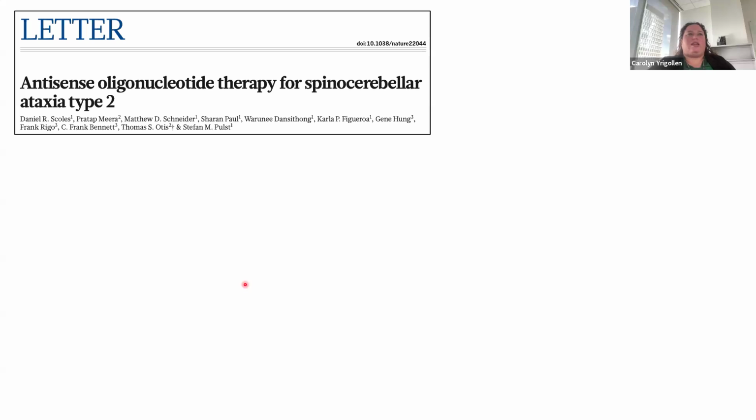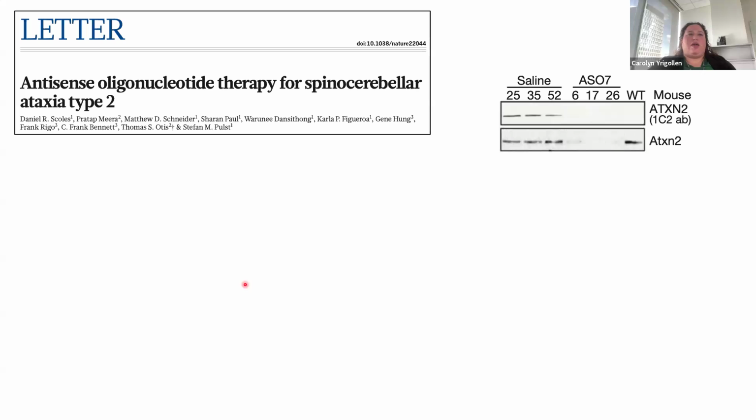Another way that you can lower gene expression is using ASOs. ASOs are small DNA fragments, and they bind to RNA, and similar to the microRNAs from the previous slide, they will then cause the mRNA to undergo degradation.